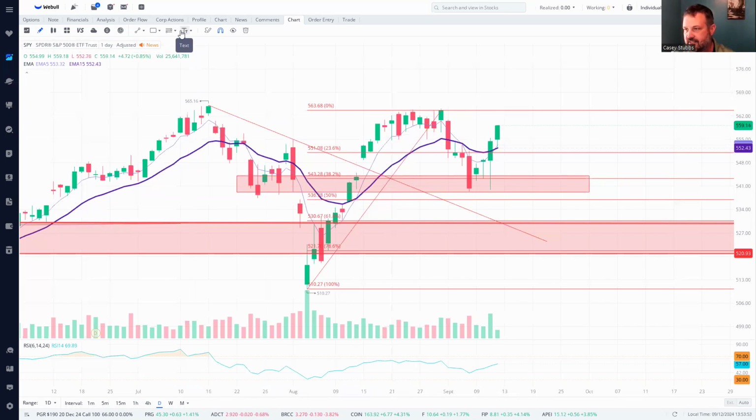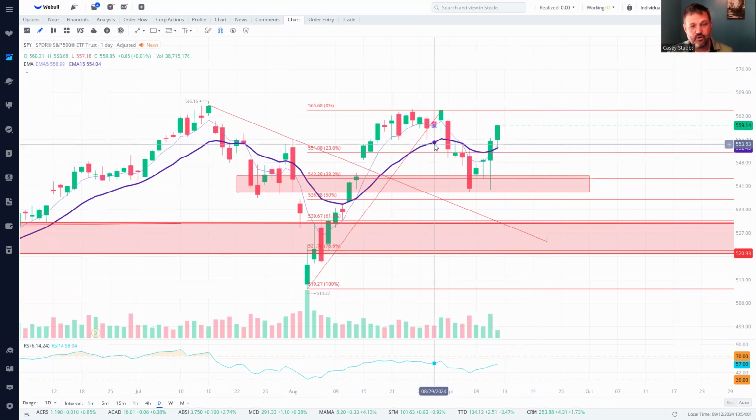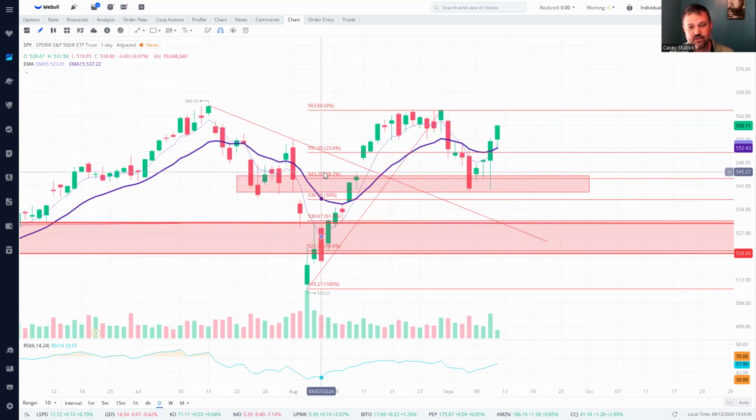You can use fib extensions to come up with targets. Those are really nice, but just keep it simple. Do a 1-to-1 or a 2-to-1, and you can also trail the stop, right? You can trail the stop, and if you do that, you're going to be fine.